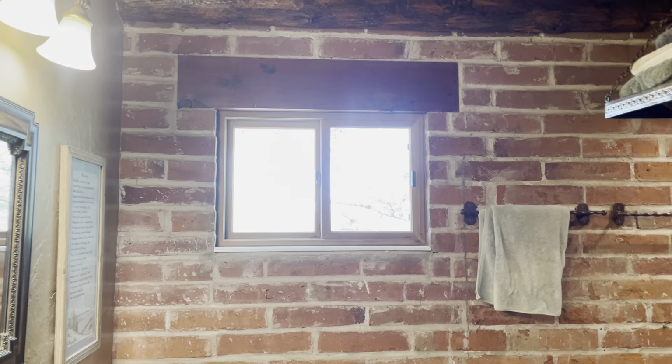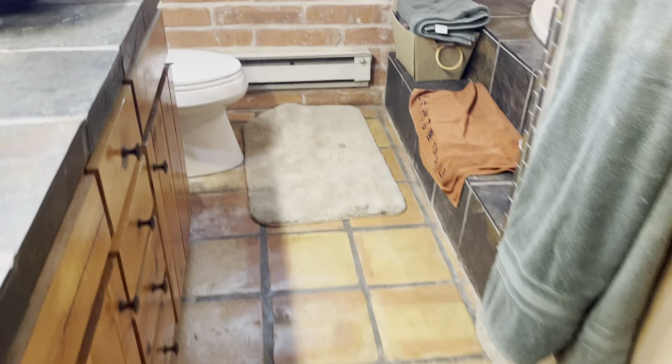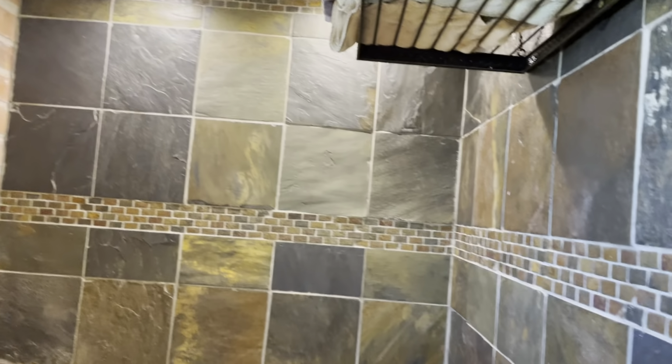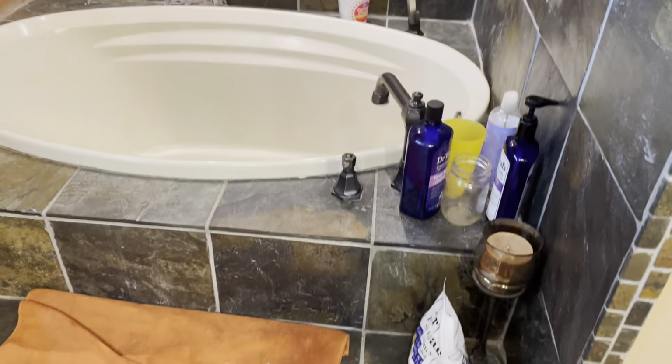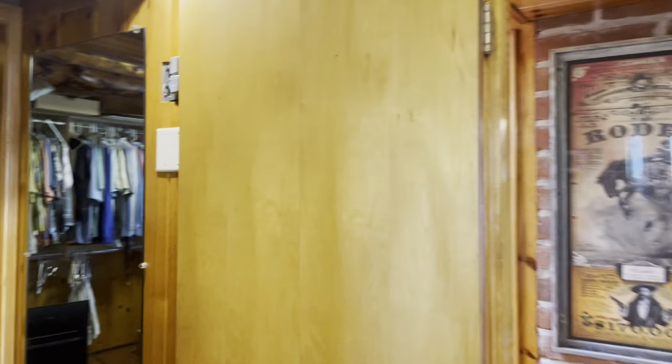This home, built in 1967, has been fully updated with new windows. There's also a walk-in shower here. You've got a bench in there and everything. This is definitely a super cool place. Also over here you have a tub, like a garden tub as well. Just based on the age of this property, built in 1967, all this stuff has been updated and added by the owners. And then back to the hall.